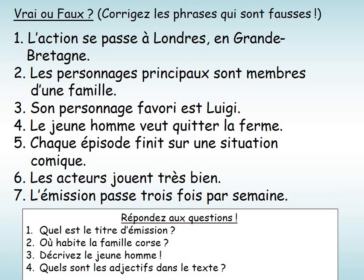Corrigez les phrases qui sont fausses. They're asking you to identify which of these sentences are true and false. Crucially, it's this in the brackets. Correct the phrases which are false. So, l'action se passe à Londres en Grande-Bretagne. This is telling you the action takes place in London in Great Britain. Well, if that's true, leave it alone. If that's false, obviously put a big X, and then take the answer from the text.